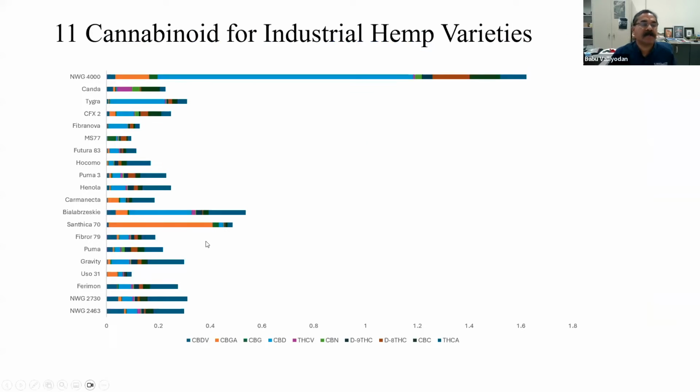This is a busy slide, a snapshot of different cannabinoid concentrations and percentages in the different varieties that we screened. Interestingly, we can see a lot of CBD in our newest genetics breeding line, the newest genetic variety developed in the United States. But we found that all of the 20 or 30 varieties that we screened showed below 0.3% THC content. That's our federal mandate.